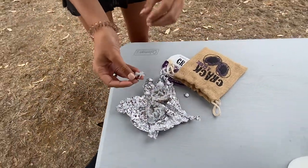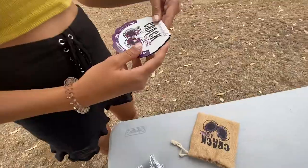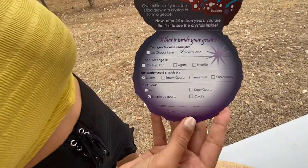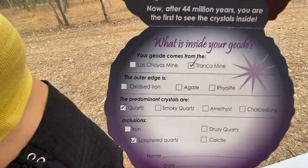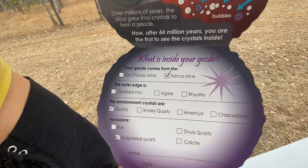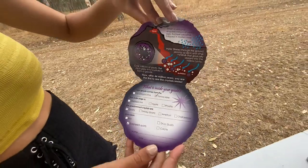Yeah. Well, it's never been opened, but they reckon they're around 40 million years old. Little thing tells us what it is. So, that's ours, which mine it comes from. Ours is a quartz. And yeah, it just gives you a little diagram of how they're made, basically.